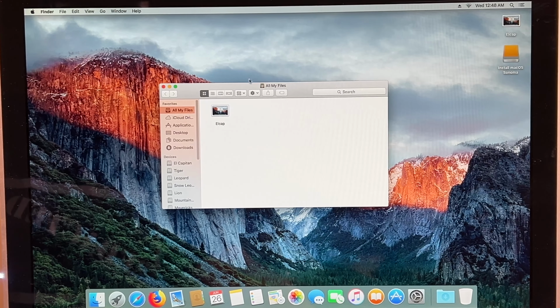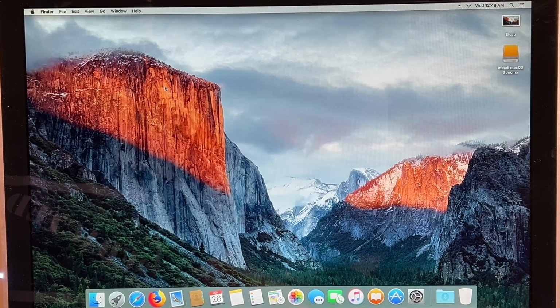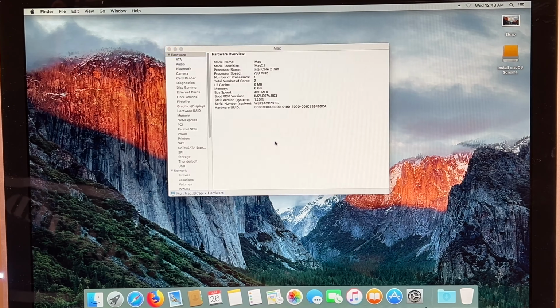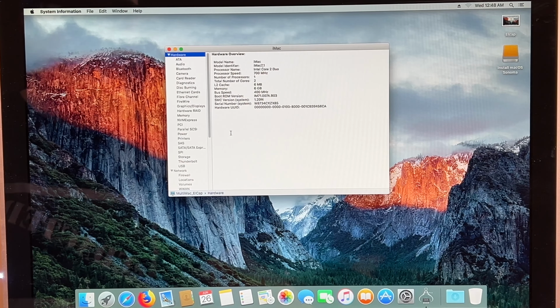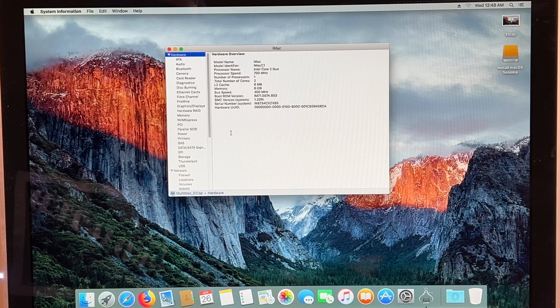It's El Capitan. It did what it needed to do, and it's still a very good operating system considering it's not really supported anymore. And there's a lot of issues now because if you want to keep using El Capitan, there's really no browsers left for it that support it. And it's just a little more difficult to use in a modern day world. But for its time, this was probably one of the most stable and best operating systems.